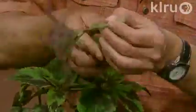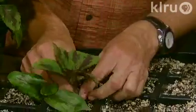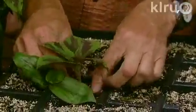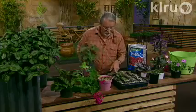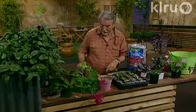Take the leaves off that are going to go down into the bottom of the container. Once again, make a nice little hole. Drop it in there. You need to keep moisture there because these things need that moisture to root. So now I've got a Wandering Jew, and I've got a little coleus.